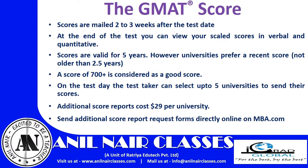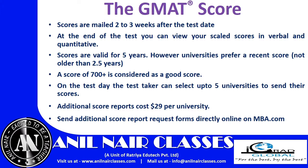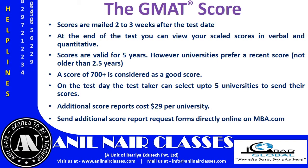The scores would be available to you on the screen as soon as you have taken the test, especially on the verbal and the quantitative section. These scores are mailed to you in 2-3 weeks after the test. These scores are technically valid for 5 years, but most of the universities would not accept scores older than 2 years.